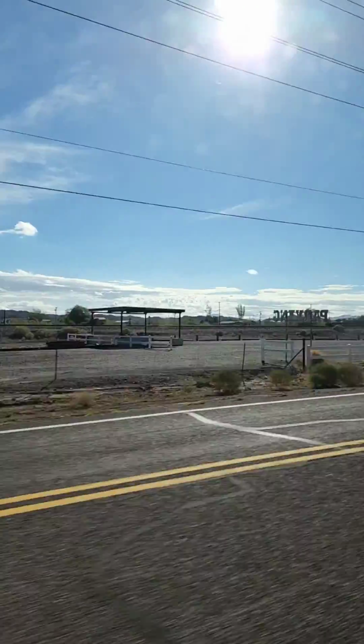So in this video we're going to go look at a 1996 KTM 360. Now this bike is an EXC model, which is wide ratio, and it's a really rare bike because they only made it for 2 years. So we're going to go look at it and see what happens.